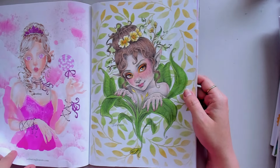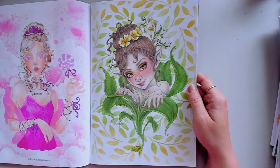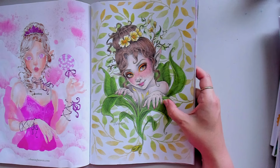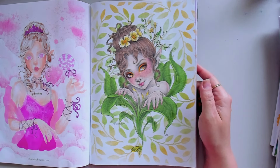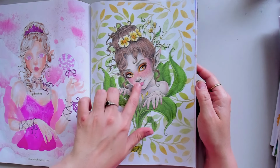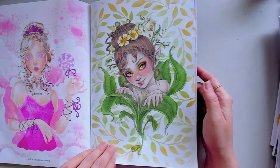Sometimes it's fun. This one uses polychromos pencils to shade for her, and then distress ink in the background with a leaf stencil, and then a bit of stickles for the eyes and lips and nails.